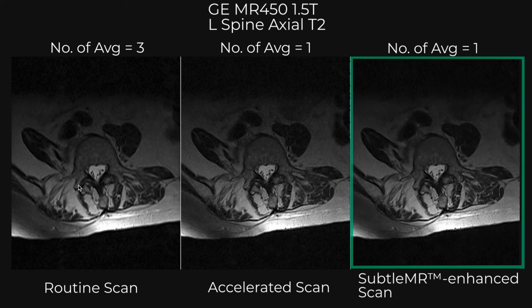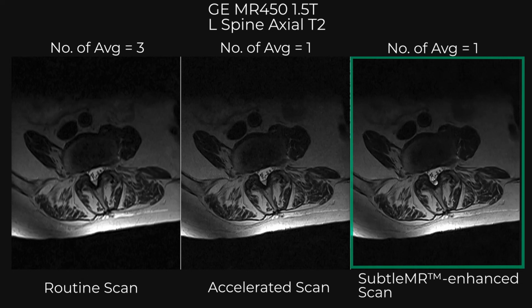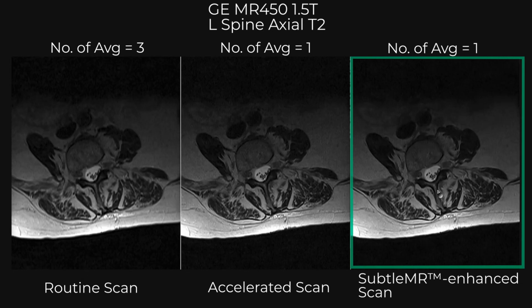This is an axial T2 weighted scan of the L spine. The SNR of the SubtleMR is greatly improved and you don't see so much noise that is especially present in the vertebral bodies here. Also in the SubtleMR images, the nerve fibers are better visualized when compared to that of the routine scan, where they appear to be slightly blurred. And as I scroll through these images, you can appreciate the SNR enhancement as well as the sharpness and the crispness of the nerve fibers.